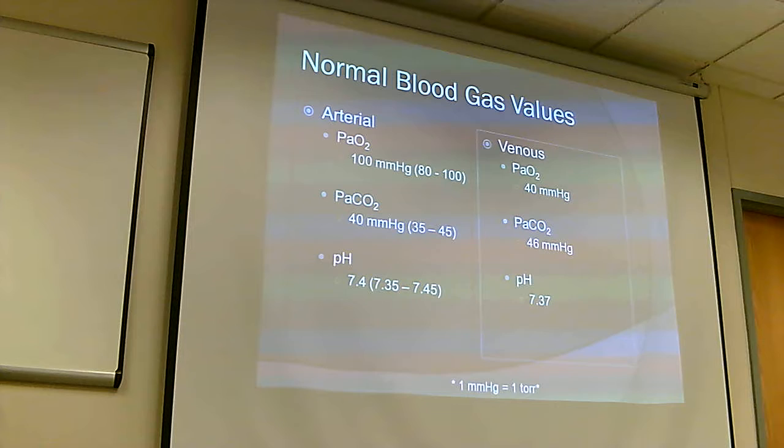Normal, I heard you guys did blood gases yesterday. They're on a test.